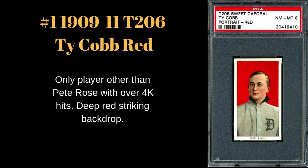Along with Pete Rose, over 4,000 hits. A player that's going to stand the test of time as far as collectability. Ty Cobb, what more can you say about this card? It'd be a great card to add to any collection, and it's actually somewhat available to actually find to add to your collection. So that's my top 10.